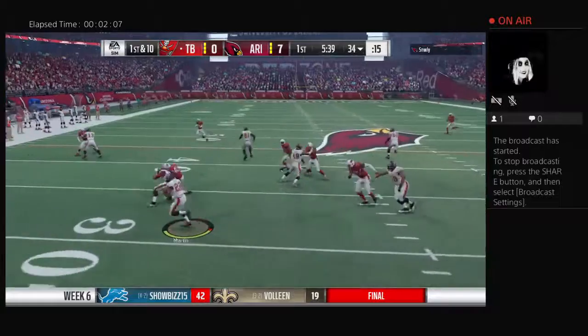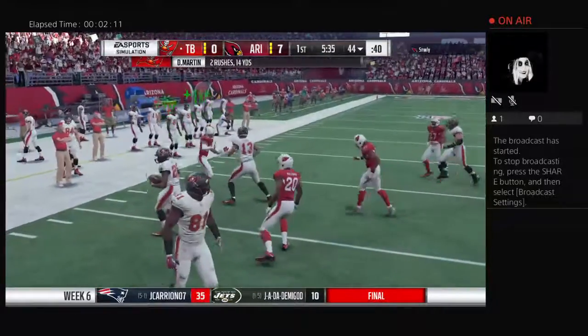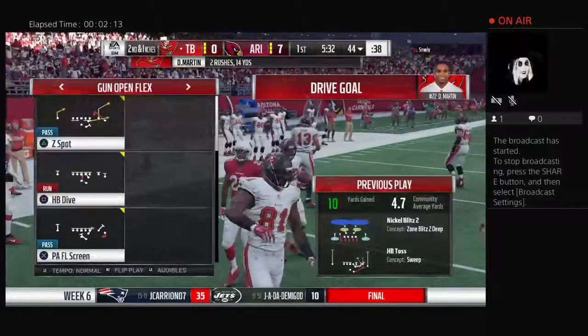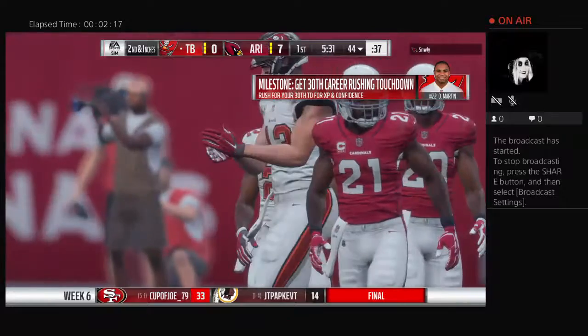They'll run it now out of the gun. And he'll get up near the 45. They'll spot it at the 44. It'll be a pickup of 10 yards. And it'll be 2nd and very short.